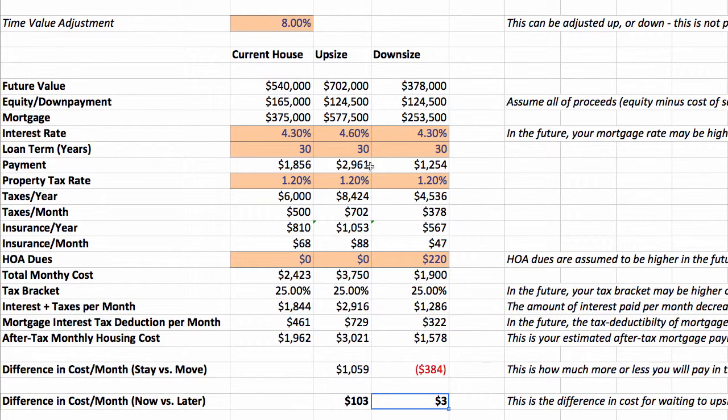Now, one thing people are not considering, though, is that the interest rates are probably going to be higher in the future than they are today. Let's just say they increase by 1% to 5.6% and 5.3% respectively. In that situation, if interest rates increase by just 1%, your payment jumps from about $103 more per month to $330 more per month. Likewise, downsizing, instead of costing you only $3 a month more, is going to cost you $103 more to downsize in the future.